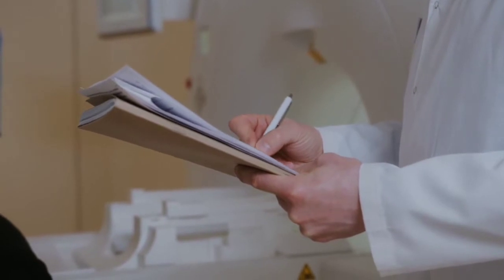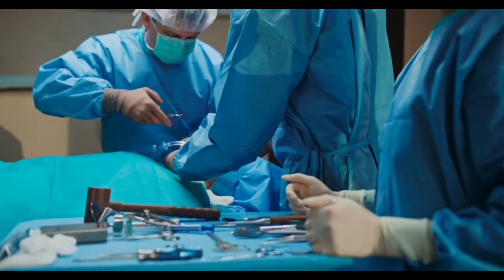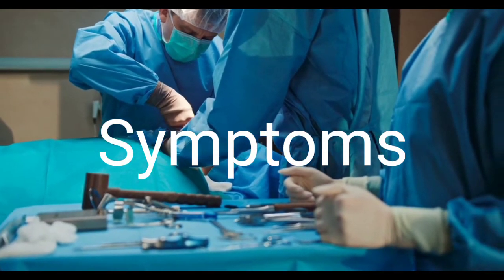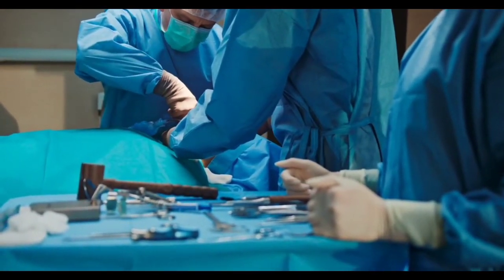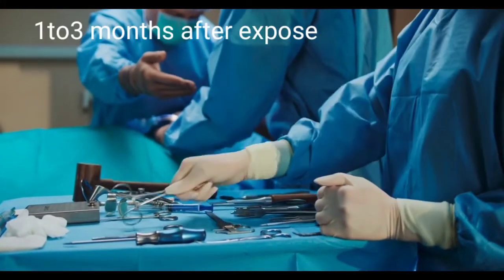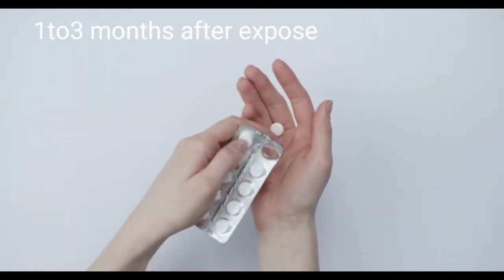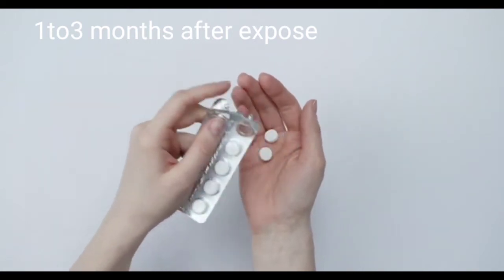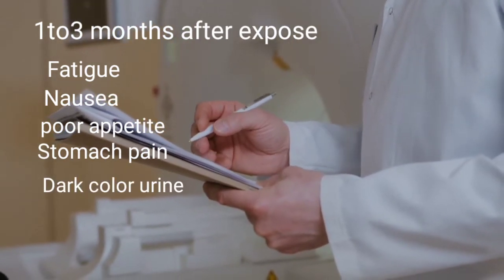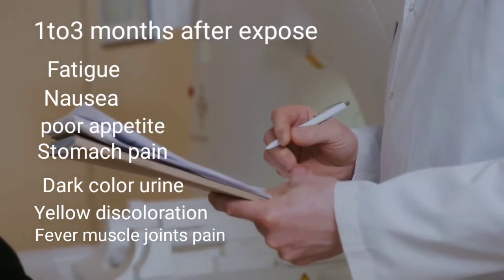Hepatitis C is passed through contact with contaminated blood, most commonly through needles shared during illegal drug use. Symptoms: Hepatitis C infection usually causes no symptoms until late in the course of chronic infection. In its earliest stage, beginning about 1 to 3 months after exposure to the virus, the following signs and symptoms occur in a small proportion of infected people: fatigue, nausea or poor appetite, stomach pain, dark color urine, yellow discoloration in the skin and eyes known as jaundice, fever, muscle and joint pain.